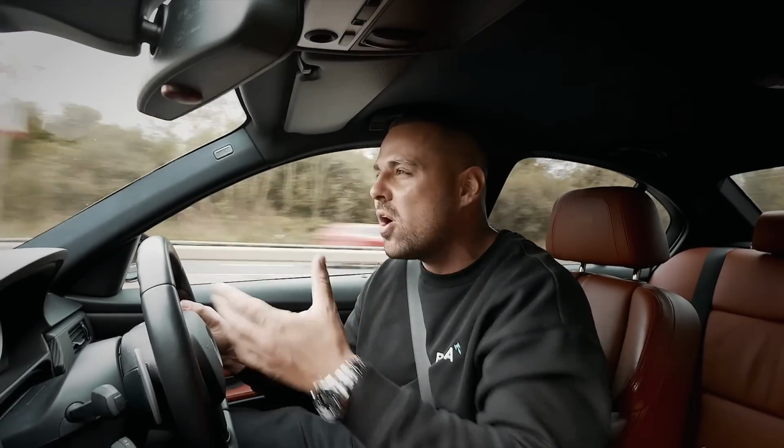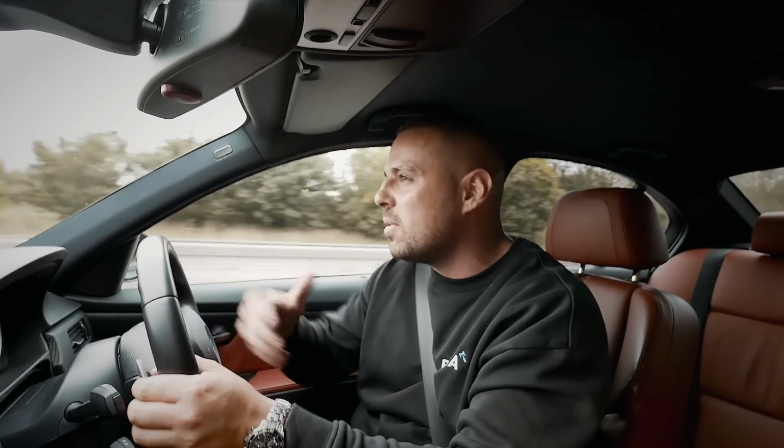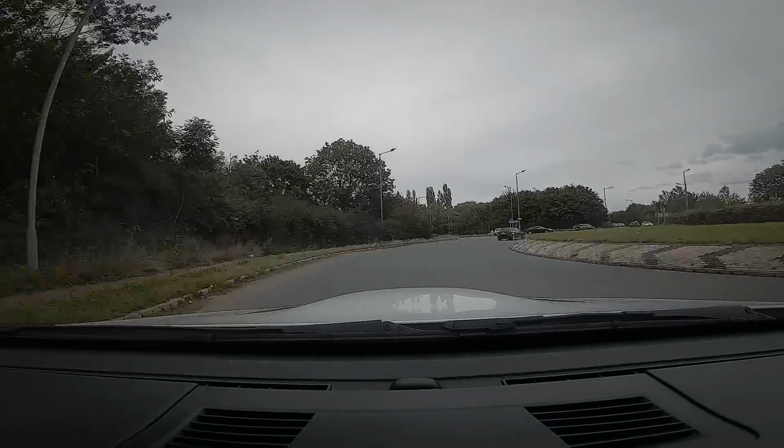I think you can pick up early cars for as little as maybe 16 grand at the minute, but then the facelift ones tend to start at about 20 grand. But they are a good daily driver. It's quite comfortable as well.